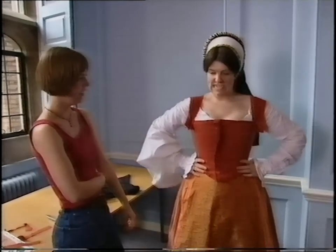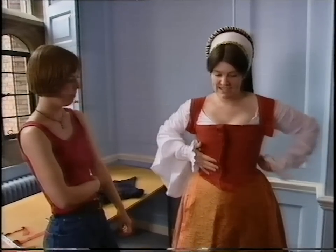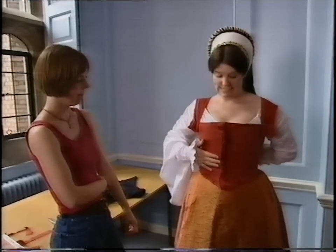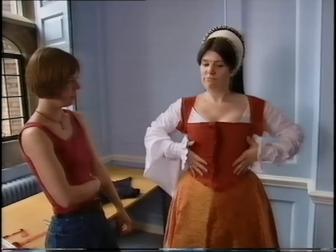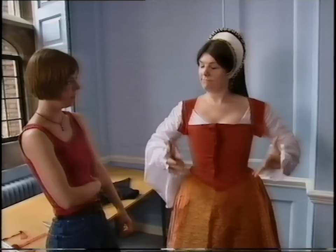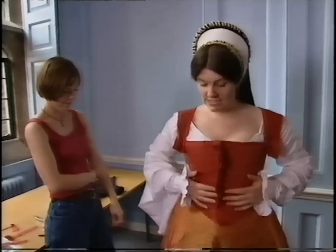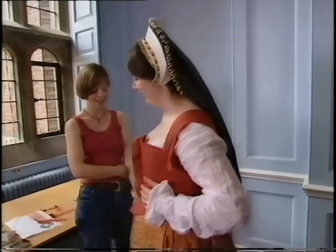Well, this feels amazing. It's really beautifully fitted round here. People always think that having boned bodices is really uncomfortable, but it isn't. If they're fitted, it really supports you, so you feel, well, it just fits. It's not uncomfortable at all. The weight of the skirt's great. Not too heavy. The sound of it is fantastic.